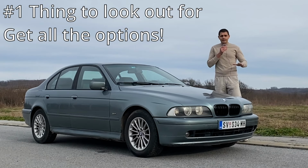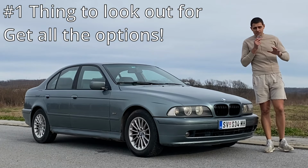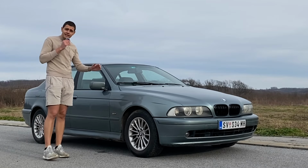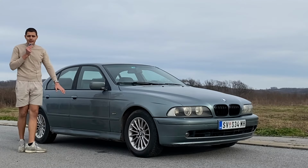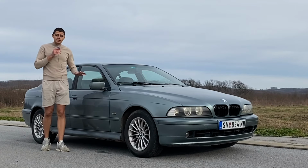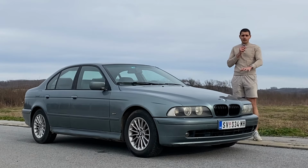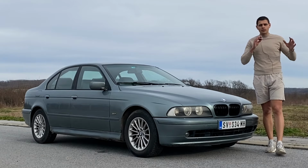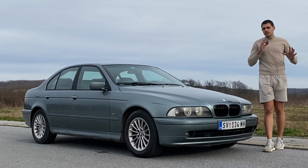The number one thing to look out for when buying one of these is you want to get one with a lot of options. High cluster, electric seats, automatic headlights, heated seats, upgraded infotainment, shadowline trim, M-Tech package, and parking sensors, just to name a few. The thing with these cars is that a lot of them, especially the lower models like the 520D, came in the poverty spec, pretty much zero features. You still get cruise control, I think, on all models, but you want more than that.